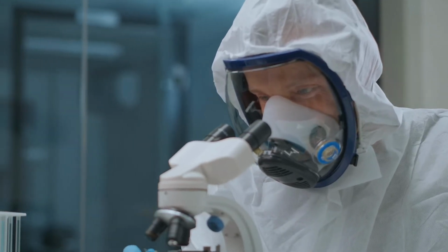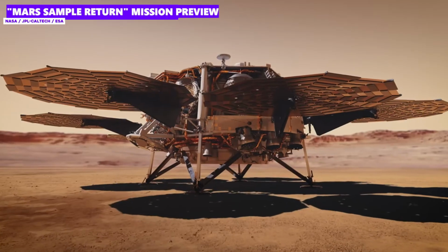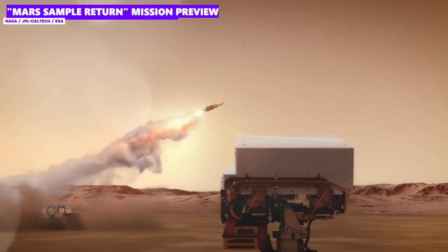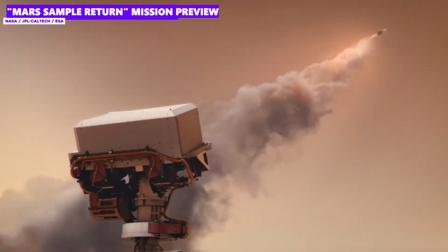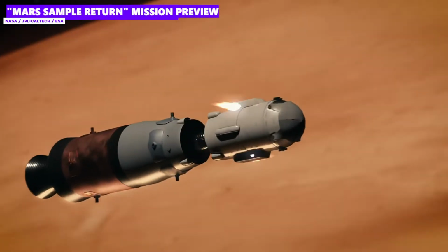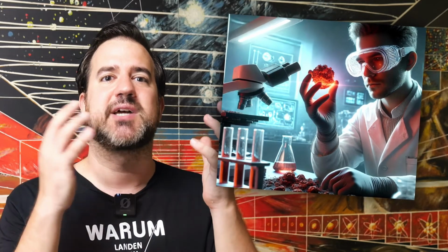NASA is already working on a Mars sample return mission in collaboration with ESA. This mission will send spacecraft to Mars to collect the sealed samples from the surface and bring them back to Earth. Imagine actually being able to hold a piece of Mars in our hands and examine it with our advanced instruments. Until then, we'll have to be patient. Science takes time, especially when it comes to big questions like the existence of life on other planets. Still, the discovery is super exciting.